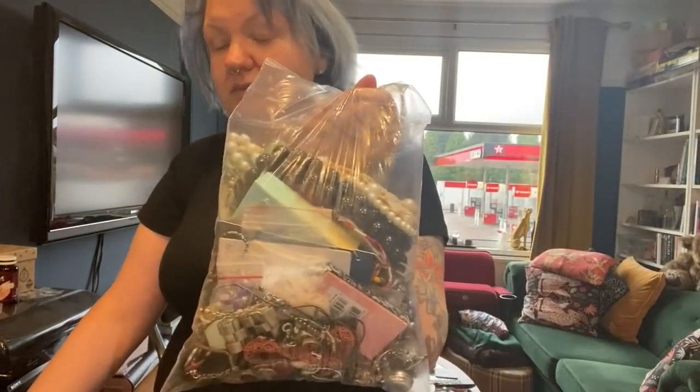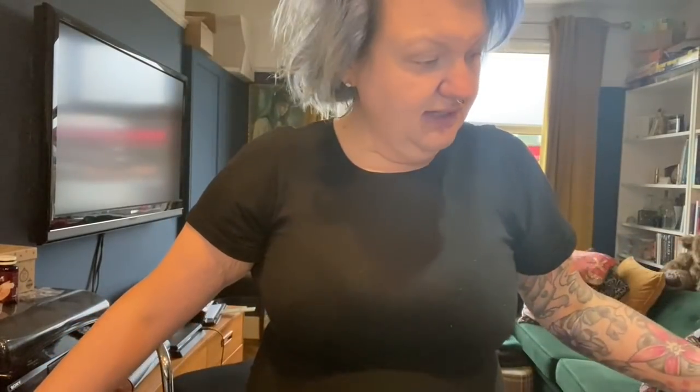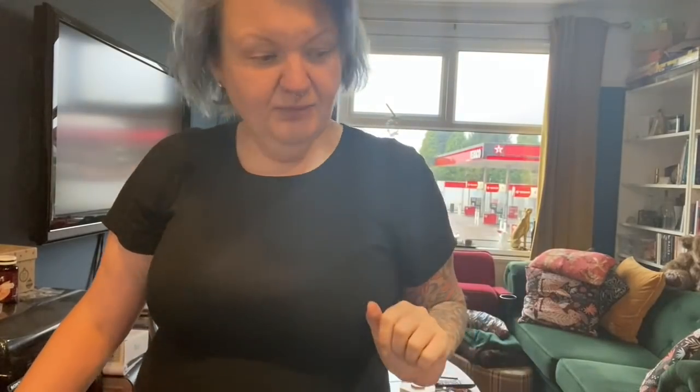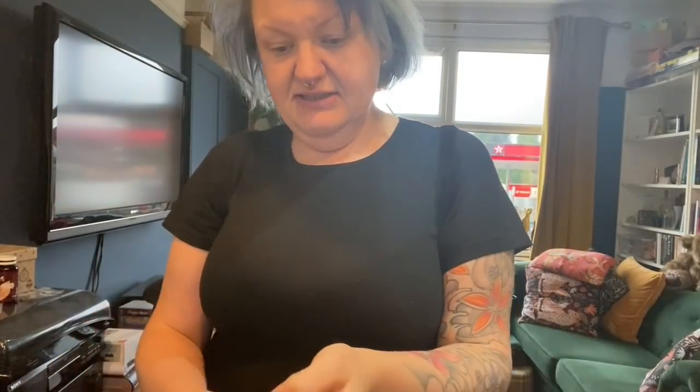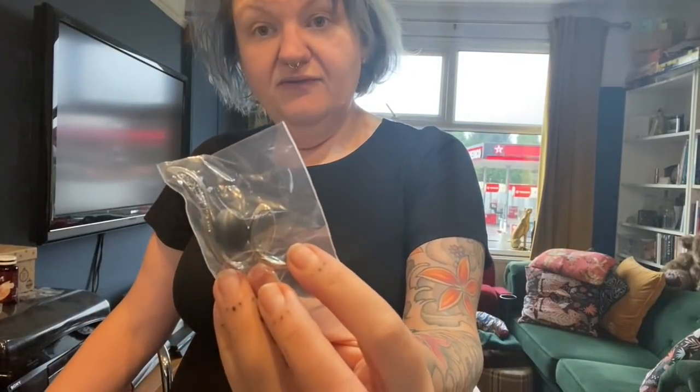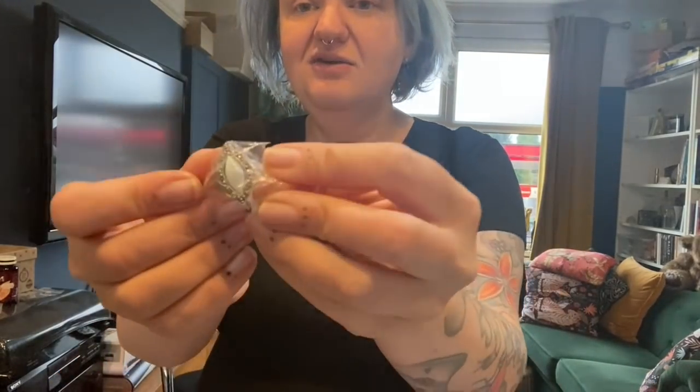A 2 kilogram load of jewellery, $19.99, including post. Another set of Star Wars keyrings, $5.99, including post. This modernist style brooch went for £6. This lovely Art Deco with Mother of Pearl ring went to Suzanne.